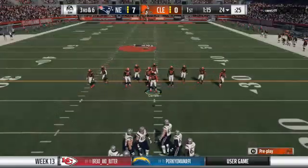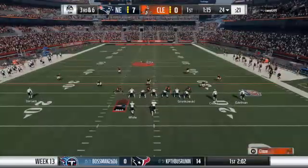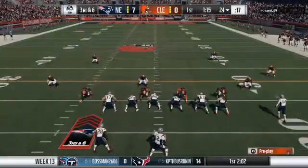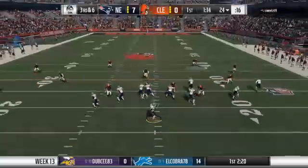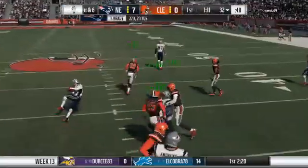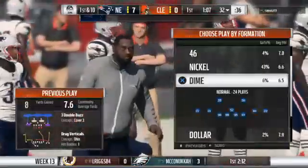And they insert their dime package, 6 DBs here on 3rd and 6. Expecting pass all the way. Throwing is Brady on 3rd down. And he'll have his man. That's Edelman. Brady to his old reliable Edelman, and the Patriots have a 1st down.